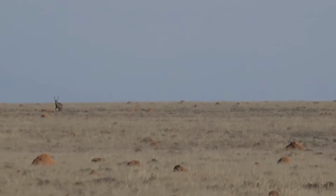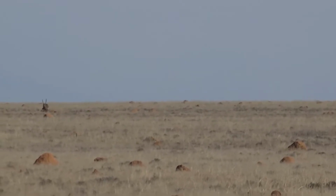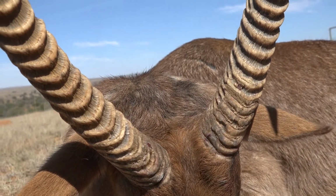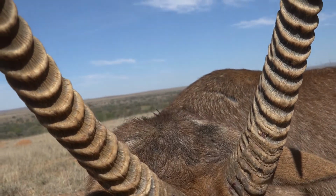We walked right up on him at 300 yards, and Kevin was wanting to shoot him, but we shot him first. So it worked out. Actually, he got a real good one yesterday, so I'm sure he's not too unhappy with it.